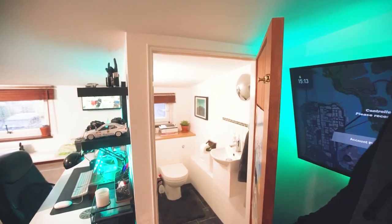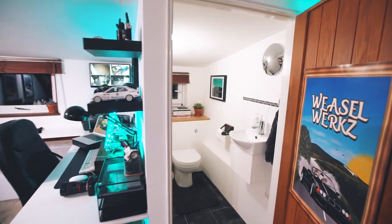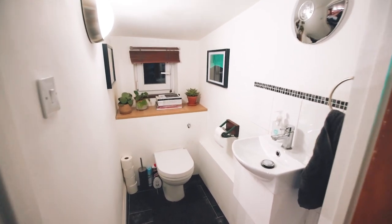Favourite bit about this whole thing is the fact that you pooed in the old field at the other unit. Thanks for telling everyone that. Now we can defecate in this little closet, which is right next to the desk. It is a closet, but the fact that we have a toilet that we can use.